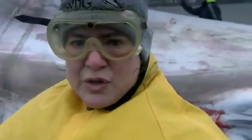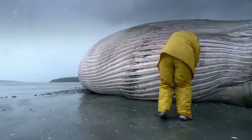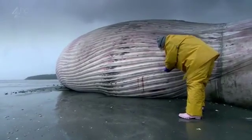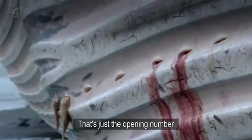That gas is all from fermentation from bacteria that are decomposing the organs inside. Even though... get pushed out through that hole. The Whale Park Symphony. That's just the opening number.